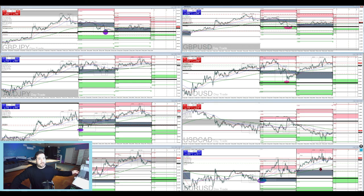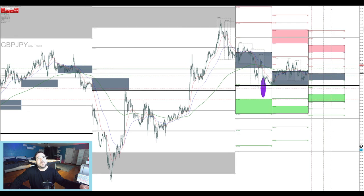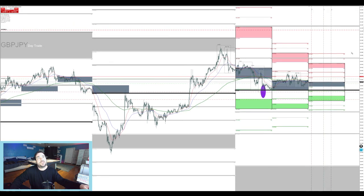Go ahead and X out of this and then mark our zones here. Let's do this one first. Okay, that's a very good entry location. I probably just need to adjust this a slight bit. This is from earlier. Make sure that my take profits are decent.